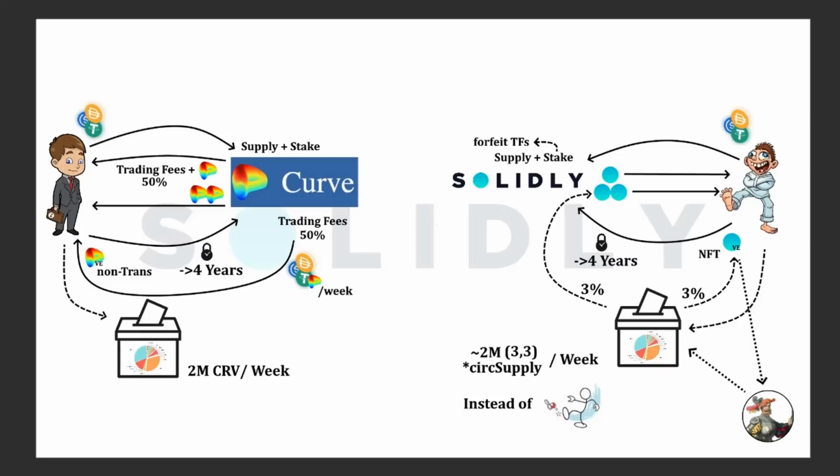So now the last part we have here are these forfeited fees. These fees were forfeited, right? Because he staked to get these rewards. Now these fees are not converted like they are here. They're just given as is back to the people who voted. So if you vote on a pool, that probably means you care about that pool and the tokens in that pool. So you're going to get the fees only from that pool that you voted on and in the form of the tokens that were used in that pool.